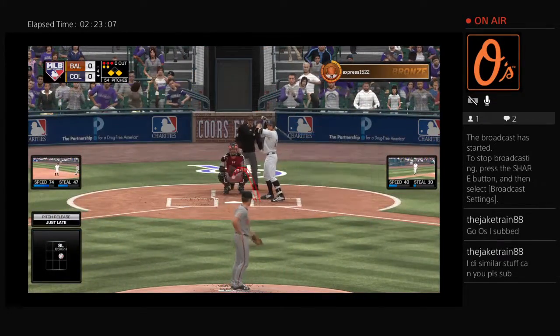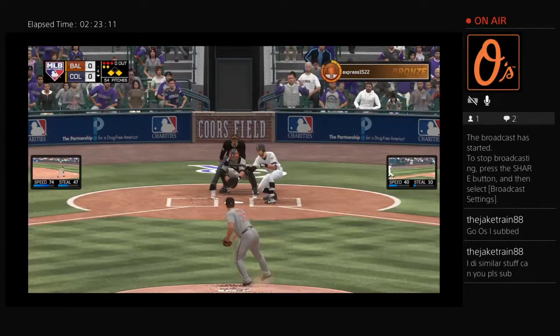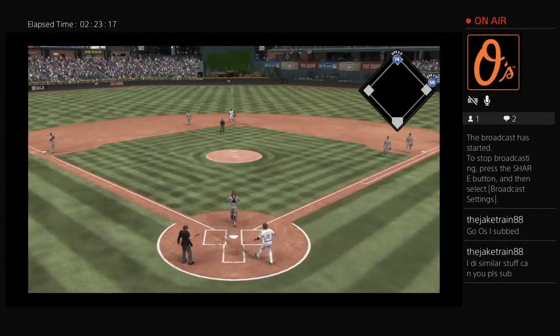With 2 strikes now and a runner at first, do you go for the strikeout, or are you still looking for the double play ball? Well, Matt, I think a lot of it depends on the type of pitcher that you are. And not in time as the run scores.